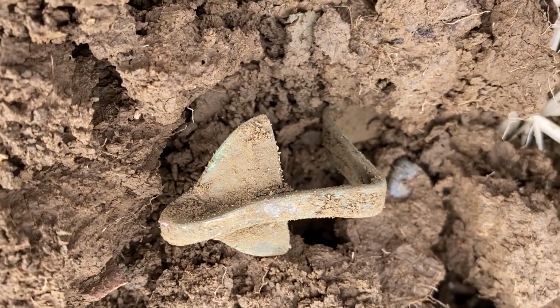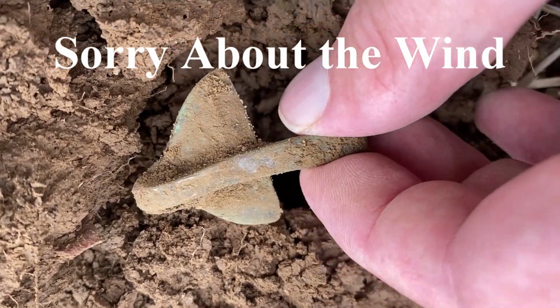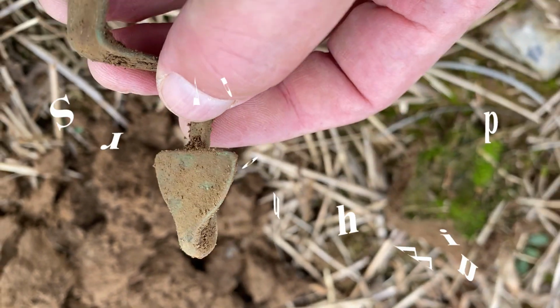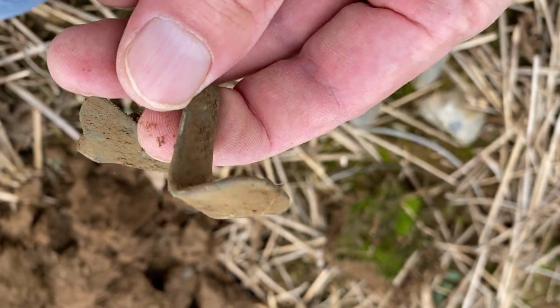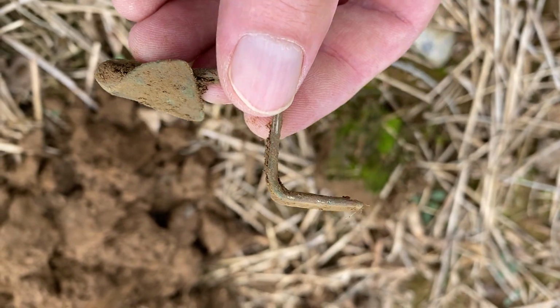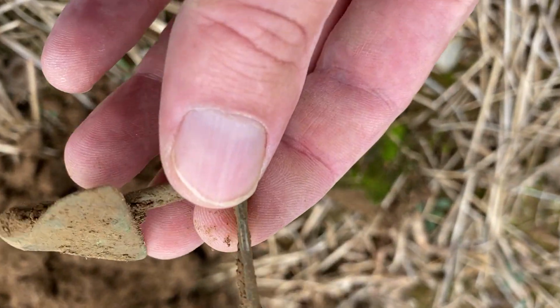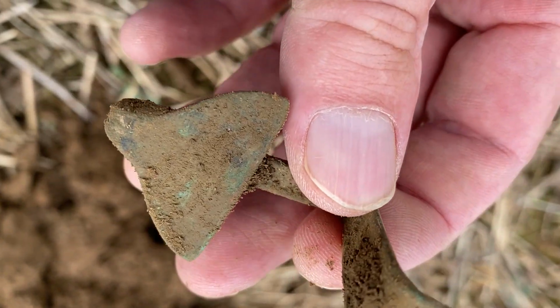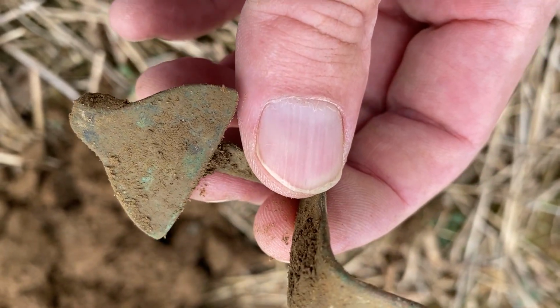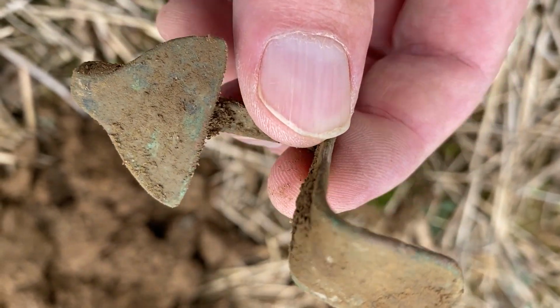So this is basically what I saw come out of the hole, and I was a bit perplexed, but also kind of excited by it at first because it looked really cool. I thought maybe something old, but if you were to flatten out that handle and bend this flat part over, and add a little bit more to it, I think you would have a spoon.